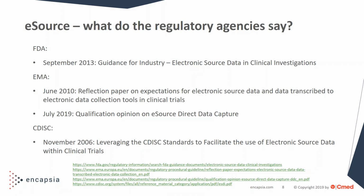But then more recently, hot off the press, last year in July, the EMA released their latest qualification opinion on the particular type of eSource of direct data capture. Now, I should note at this point that they state in this paper that it's not definite guidance, but that guidance is currently under development. So we can expect to hear more from the EMA soon.